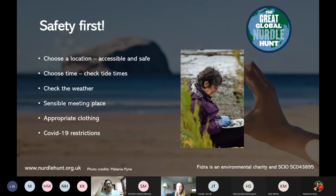And when choosing a time, please make sure you've checked the tide times. We don't want anyone to be stranded or caught out anywhere. And besides, after high tide is the best time to search for nurdles and probably the safest time to search for nurdles. So please do take that into account. A few common sense things: check the weather in advance of your nurdle hunt, and just make sure that it's safe to go out and hunt.